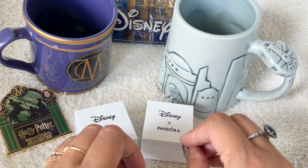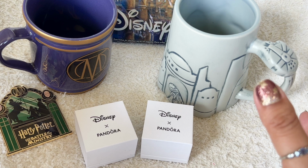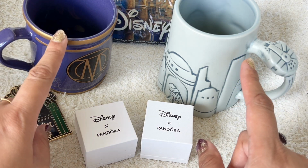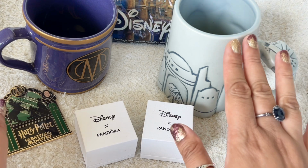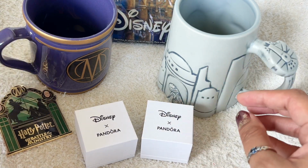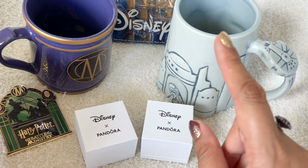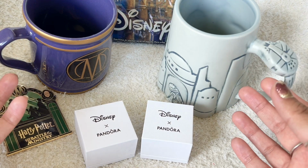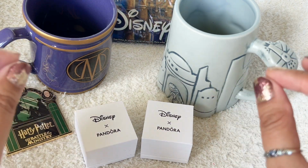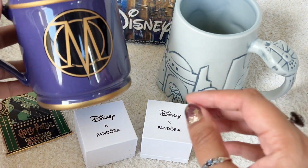I really wish that. But so I got to go to Florida and I was able to go to one park in the Universal universe and one park in the Disney universe. And so for Universal, we went to the new one that's just opened up. It's called Epic Universe. And we went there because they have a new Harry Potter ride there, which is the Ministry of Magic, which, oh my gosh, guys, amazing ride. I highly recommend it. And so I did get this mug from there.